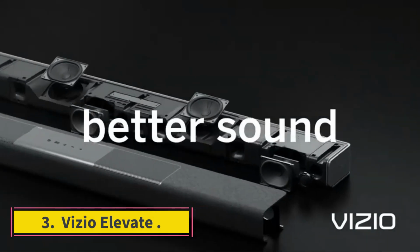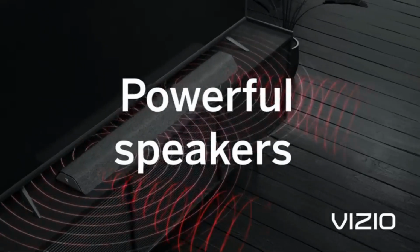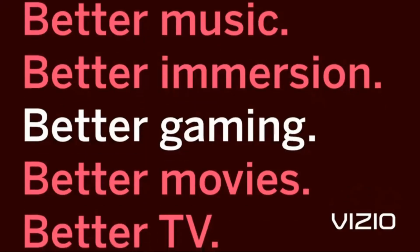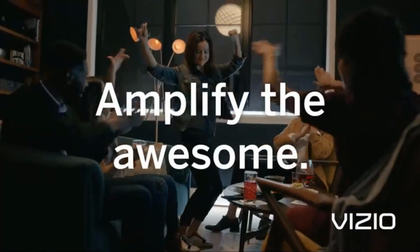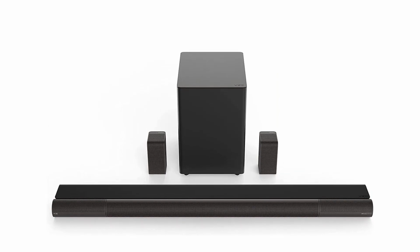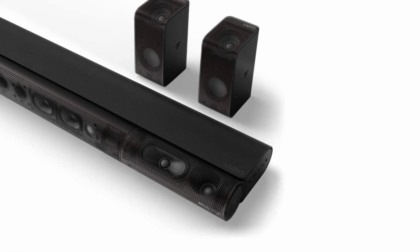Number 3. Vizio Elevate. For a more affordable option, check out the Vizio Elevate. This Dolby Atmos soundbar is a standout choice for everything from music to movies to TV shows, and it's available at a more wallet-friendly price. Plus, it boasts a unique design. The sides of the bar rotate when you watch height content like Dolby Atmos or DTS:X. As a result, sound is fired toward your ceiling for a more immersive listening experience.